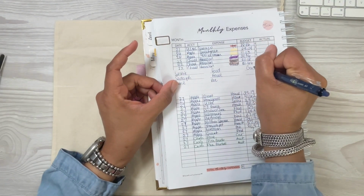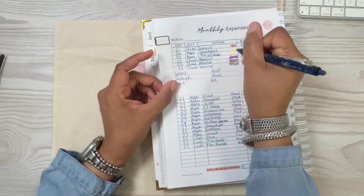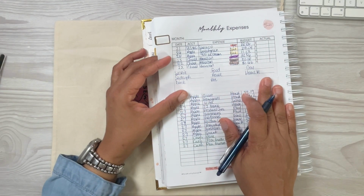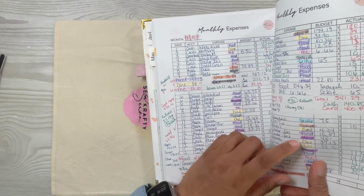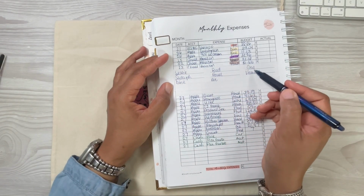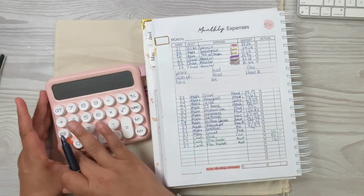Gas. Home maintenance. So, and this was dine and dine. Okay, so I think that I have all of my categories: selfie, Sutica, dine, food, house, me money, gas, home maintenance. Yes. Now I'm going to go and get my totals.